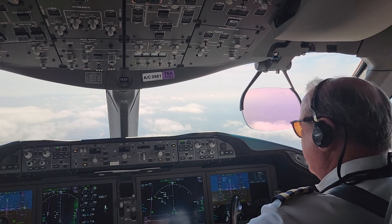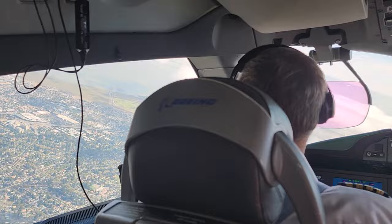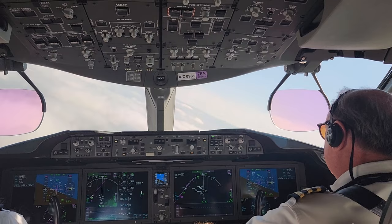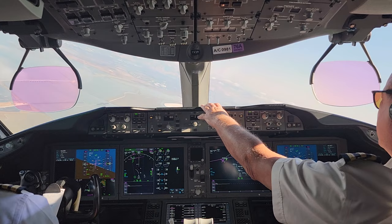United 892 heavy, turn left heading 010. United 1312 heavy, reduce speed now to 170, contact San Francisco Tower, 120.5. Switching to tower, United 1312 heavy.